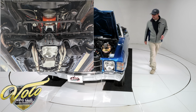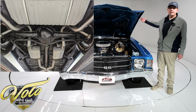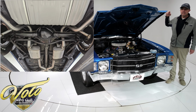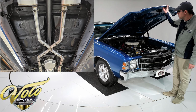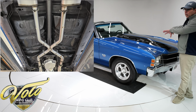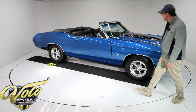Shocks look like they've been replaced. In back, it's upgraded with tubular upper and lower control arms, has an added sway bar. Fuel tank is new, has a pipes dual exhaust. I believe it's all stainless, has the X pipe, sounds great. The disc brakes up front, it all looks new. The calipers, rotors, it all looks new.